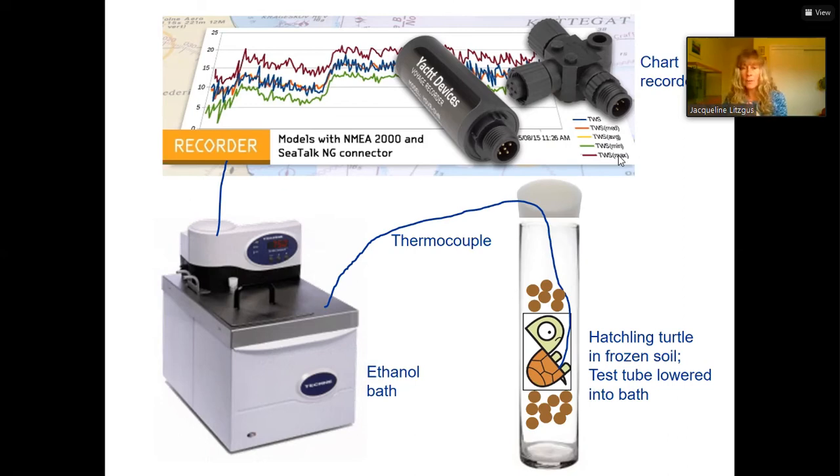So the hatchling turtle is not frozen, but the soil is, and then the whole thing is lowered into the ethanol bath. And then we can monitor when the turtle freezes because the soil, again, is already frozen. It's really important to have that distinction because we want to make sure we're finding the turtle's freezing temperature, not the soil's. So the soil is already frozen.